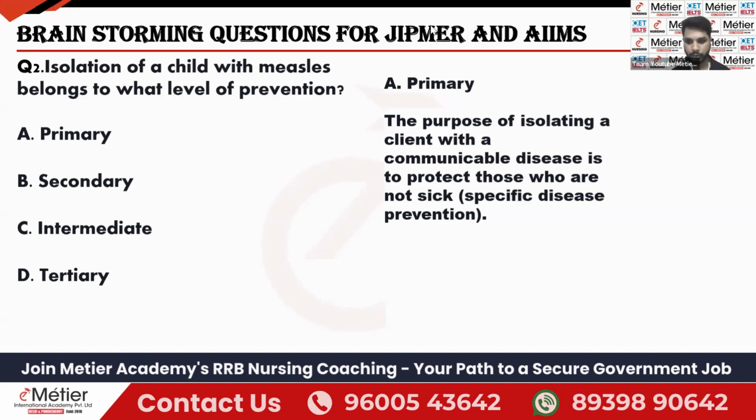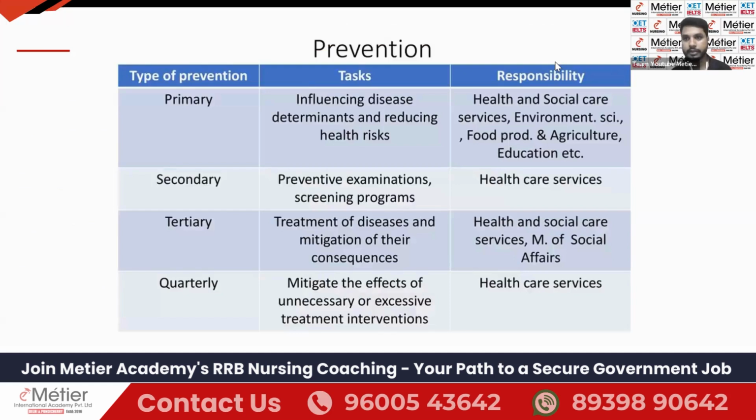I'll show the tabular column so that you can understand. We have mainly 5 types of prevention. Primary, secondary, tertiary, quarterly, and one more before these, primordial. Primordial is nothing but health promotion. Got it? Health promotion is primordial. What is primary? Primary is reducing the health risk. Primordial is health promotion. Primary is reducing the risk. Okay, so that is primary.